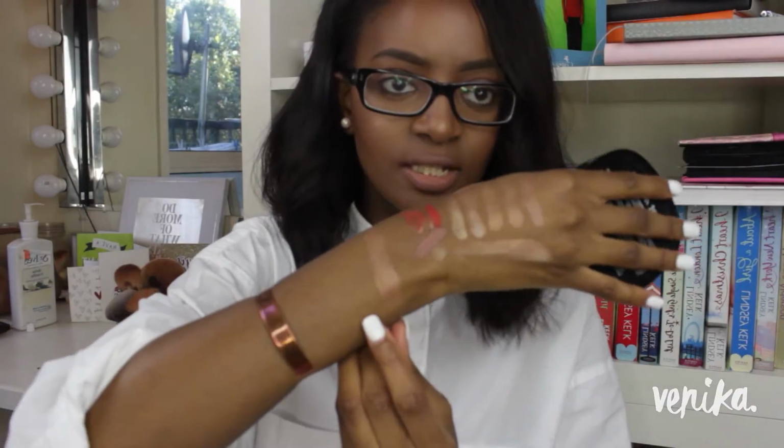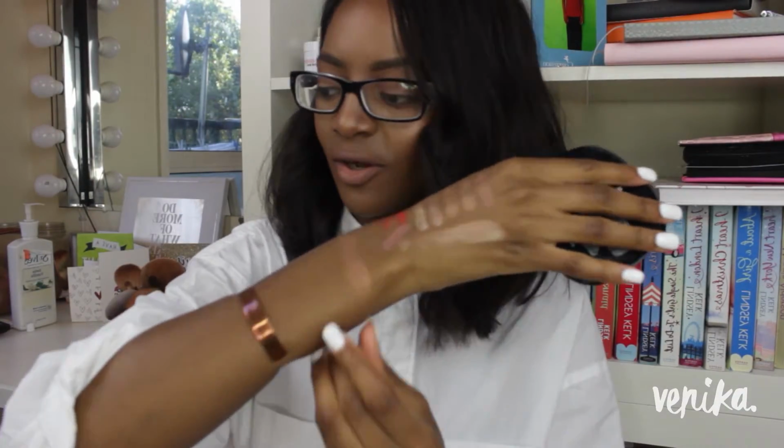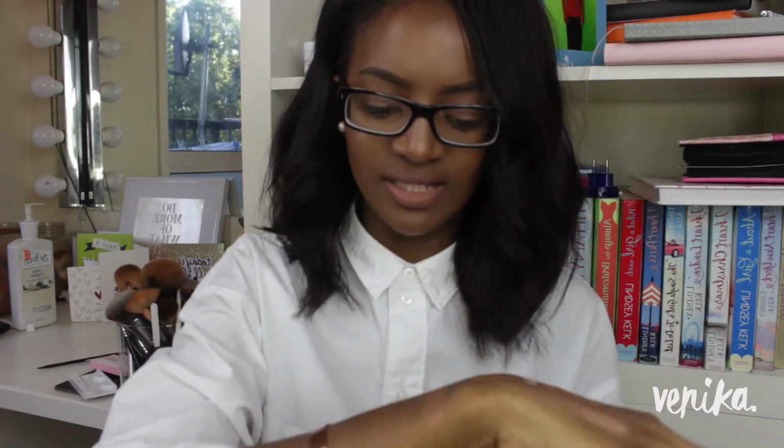And in their drugstores you can't even swatch. In our drugstores you can swatch, so I was a bit like, how am I supposed to know what it looks like? I swatched it when I got home, and I was a little disappointed. I just felt like it looked a bit too orange. I was like, what kind of highlight is this? But then I put it on my face.